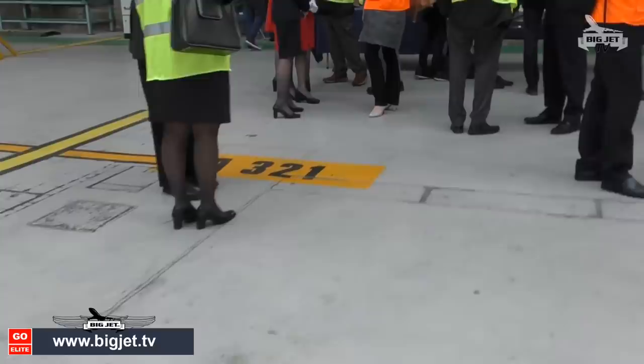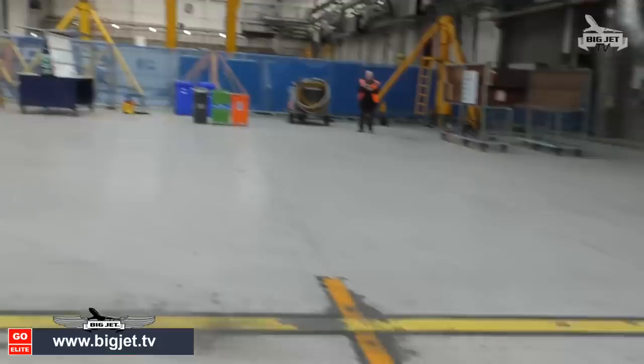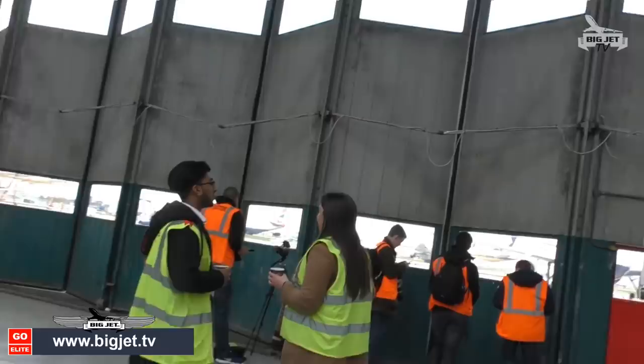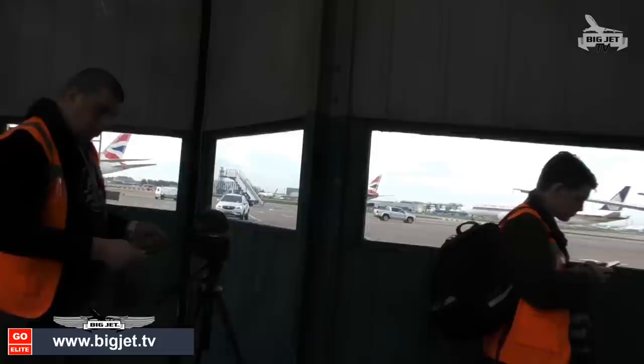It's blasting warm air there, that's quite nice. They put the heaters on. So here we go. Let's just have a little look out here. See if we can open the door, I don't know if we'll be able to open the door. You can sort of go up and set down the cars.